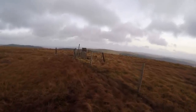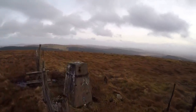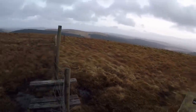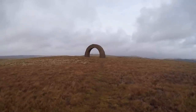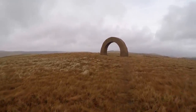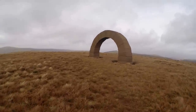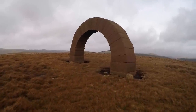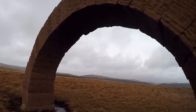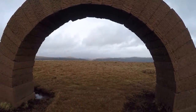We've made it. Here we are, just approaching the trig point on Benbrack. Yes, Benbrack trig point, and there is home for the night through the arch. We can see where we were going to camp, but like I say, the forestry guys got that wrapped up, so we thought we better come away from that. So this is the arch on Benbrack. Now that's a lovely view through the arch window.